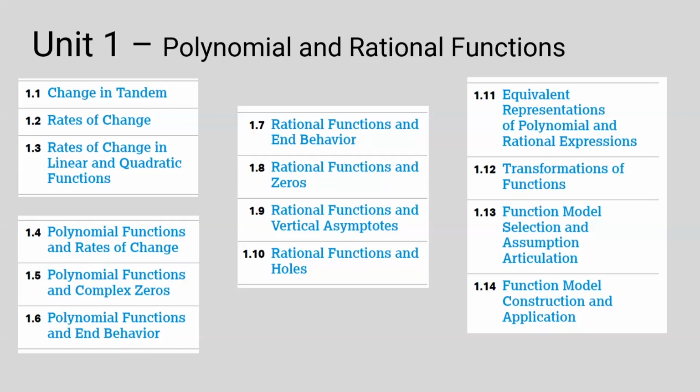And then we have function model selection and assumption articulation, which is a lot of words to spit out there. And then function model construction and application. This is where we get into some of the contextual problems that would be associated with polynomial and rational functions.